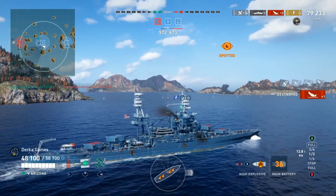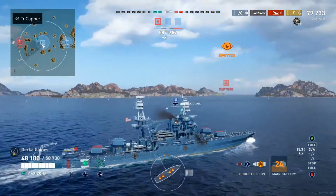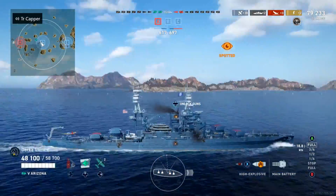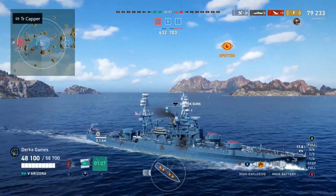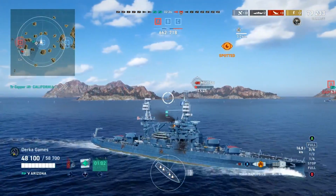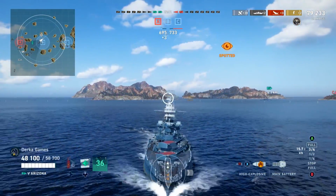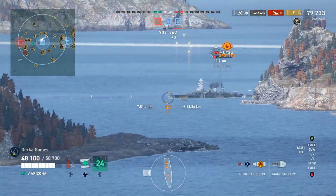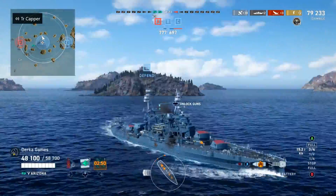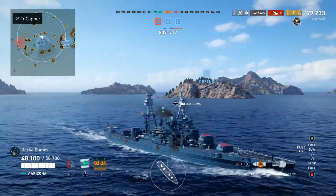Overall, even though statistic-wise the California pretty much won in every category, bigger health pool, better torpedo reduction, better reload, which led to a higher DPM. In the DPM statistics, there was about a 40,000 damage difference in favor of the California, about 259,000 to Arizona's 217,000. So a pretty good difference.